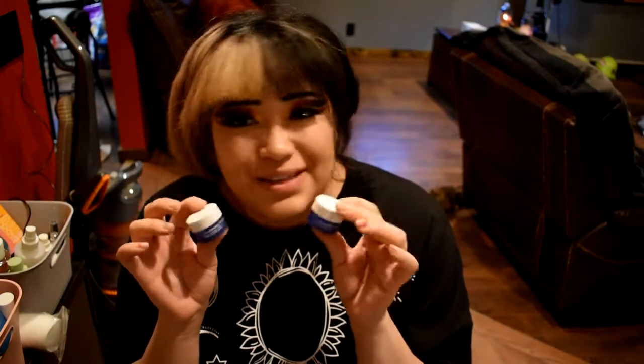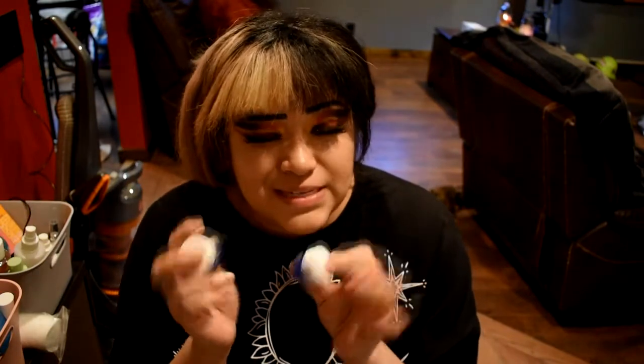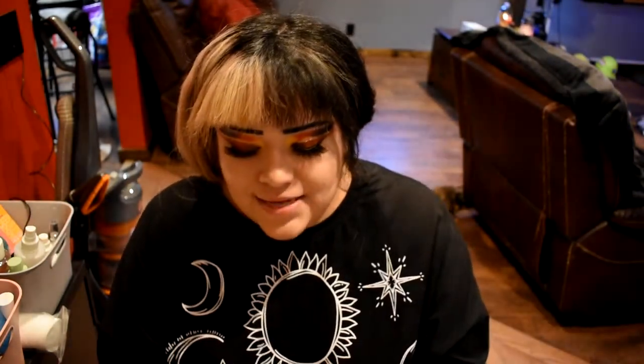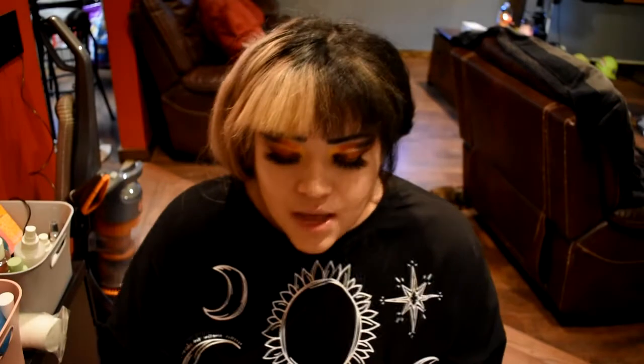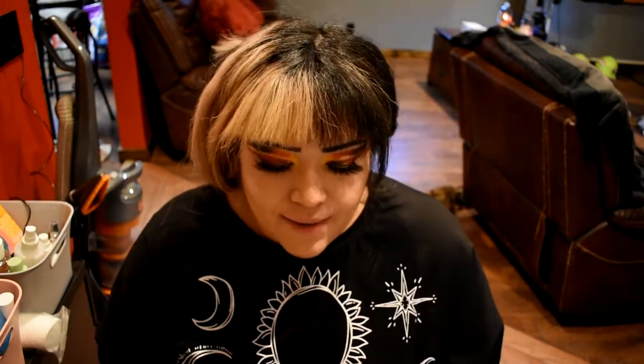So this one is from Ole Henriksen, and I have 2 of these little babies. This was from a little gift set that I bought around Christmas time. I didn't like the scent of either of these. Ole Henriksen is one of those brands that are very hyped up, but I really was not surprised with these little samples. I'm really glad I didn't buy full size.